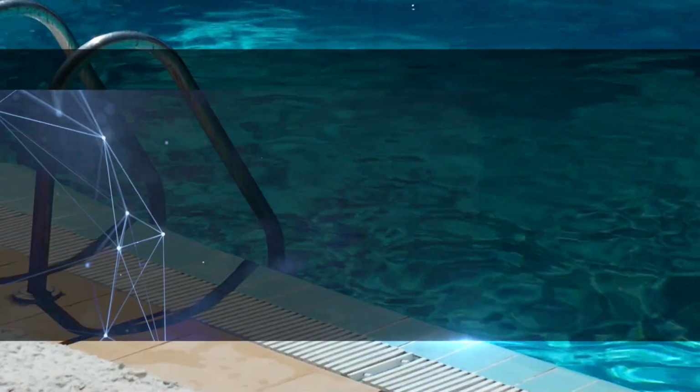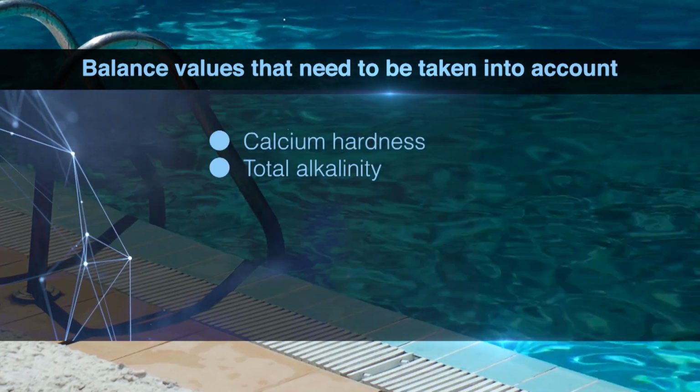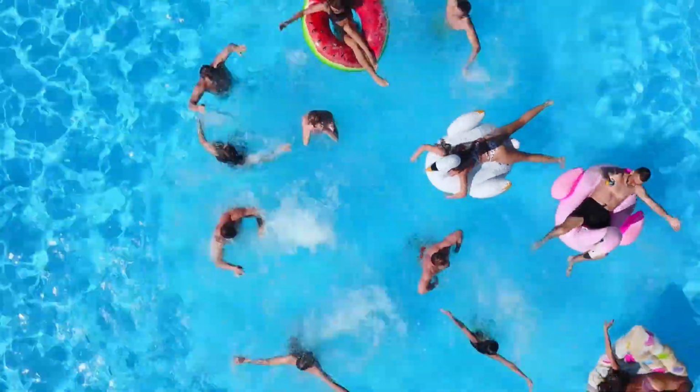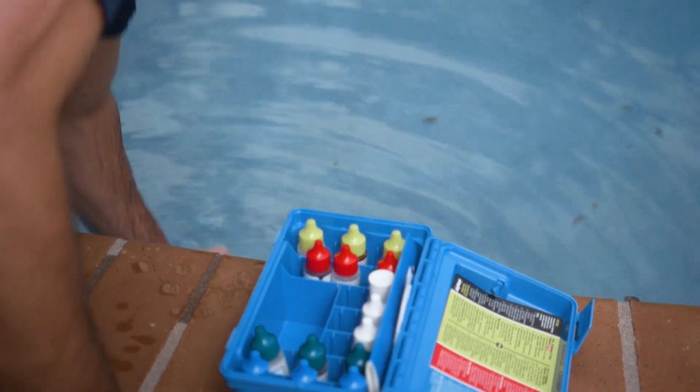There are several balance values that need to be taken into account, including calcium hardness, total alkalinity, pH, sanitizer, and cyanuric acid, or CYA. These values all work together to keep the water properly disinfected. If any of these values are out of balance, it can lead to a host of problems, such as cloudy water and damage to the pool surface and equipment.